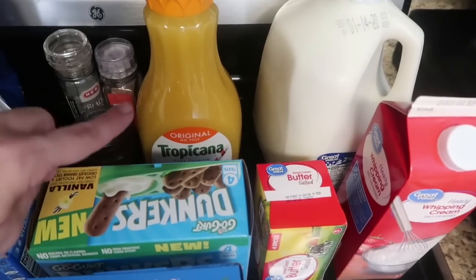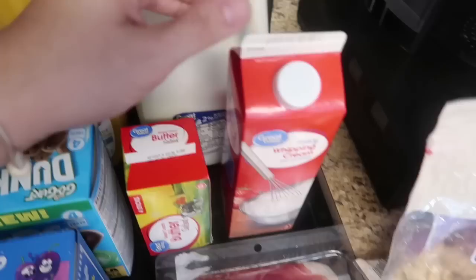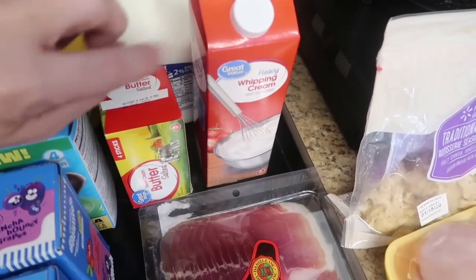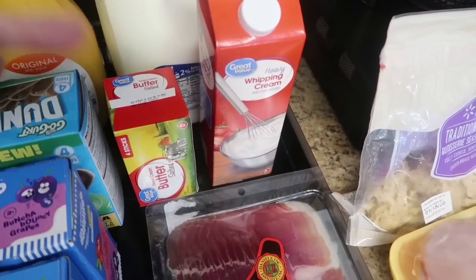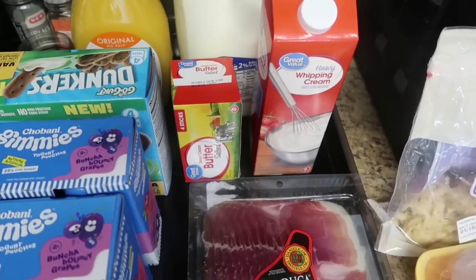So we got a container of the original Tropicana no pulp, just 1 gallon of milk, and 1 thing of heavy whipping cream. I need this for a recipe this week, and I'm going to make Darryl some fresh whipped cream for the top of his cake.